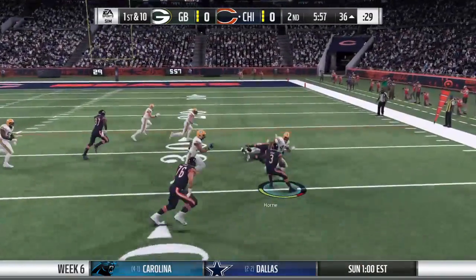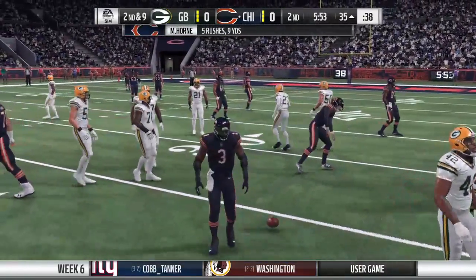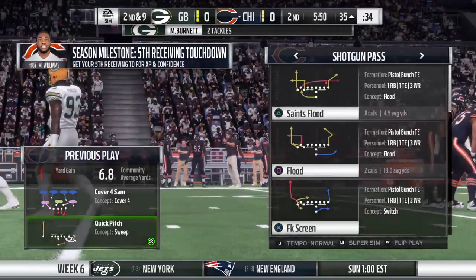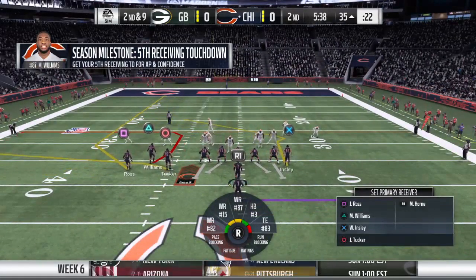Now they'll run it on the toss. Nothing doing. Barely able to muster a yard to hit the 35. Nice job by that defensive front there to hold him to a short gain on first down. Well played, I must say. Yeah, only getting 1 yard. There was no room to run.